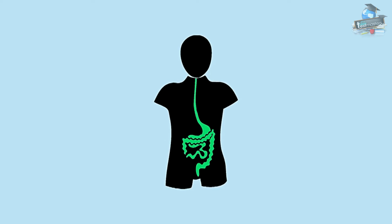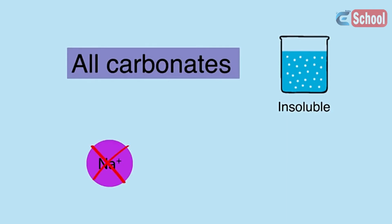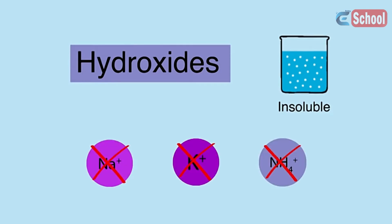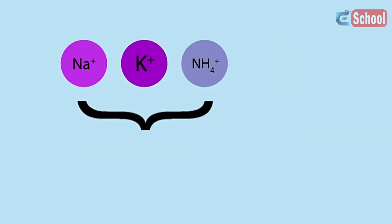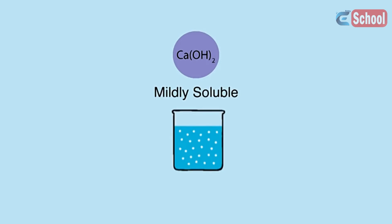be produced. All carbonates are insoluble except for sodium, potassium, and ammonium. Hydroxides are also insoluble except for sodium, potassium, and ammonium. We can also say that all sodium, potassium, and ammonium salts are soluble. Calcium hydroxide is mildly soluble in water.